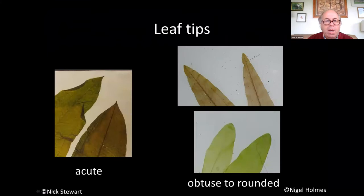So what you're looking for are the leaf tips, whether the leaves are acute, usually quite sharply acute, or whether the leaves are obtuse or rounded. Now, the thing people sometimes get caught out on, this one, which is Potamogeton alpinus, the leaves overall in form are quite acute, but what you're looking at is the actual tip. You can see that the actual tip is quite obtuse or even a bit rounded. So you're looking right at the tip and not the general form lower down.